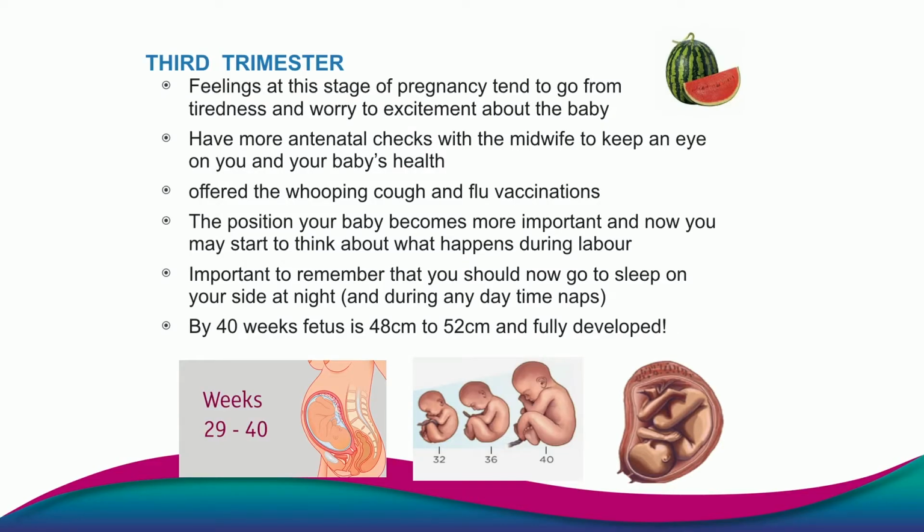So the third trimester is between 29 and 40 weeks. Feelings at this stage of the pregnancy tend to go from tiredness and worry to excitement about your impending delivery. You'll have more antenatal checks with your community midwife, and these will be more frequent.